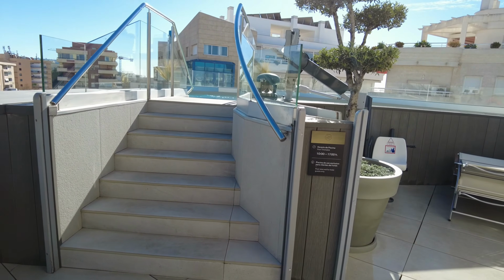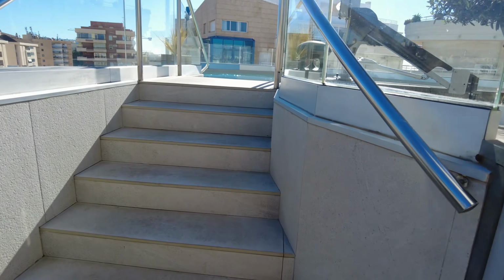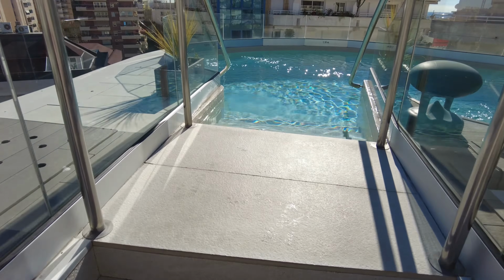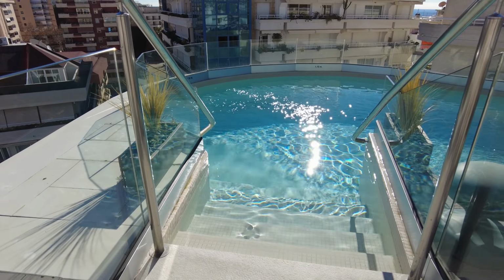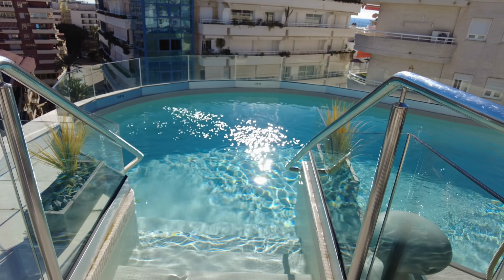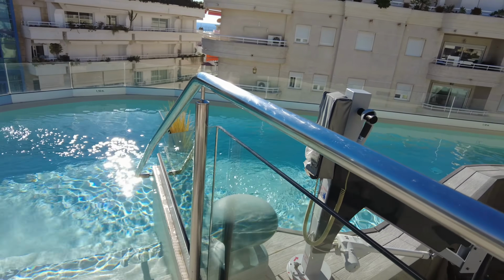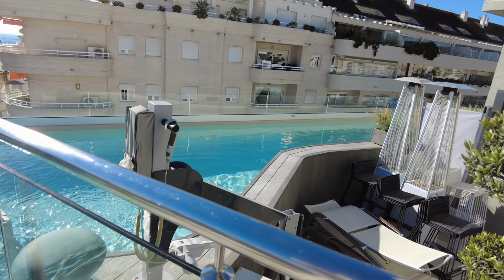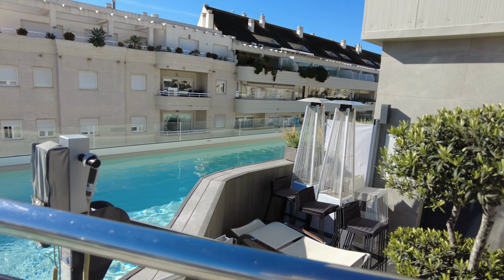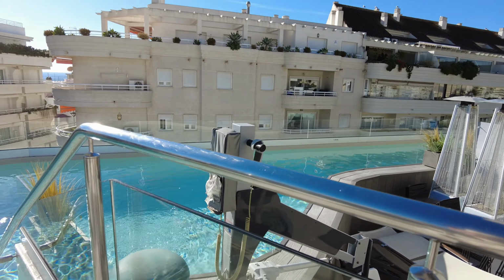Oh wow, but we need to be very careful not to slip. Very careful, please. This is so cool. There's a rooftop pool. Well, if you come here in the summer, it's great.